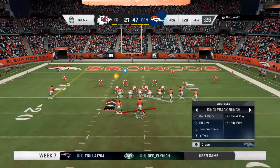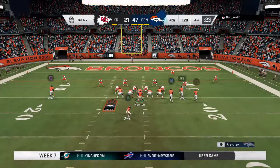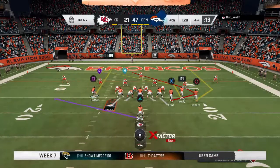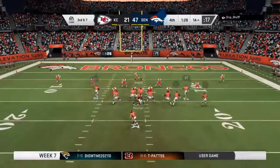Switch gears. 8. Great. Express. Mike is 59. Mike the 50. Here we go.